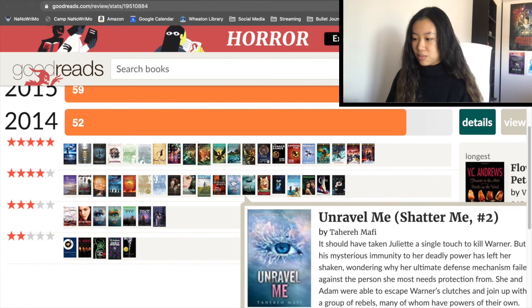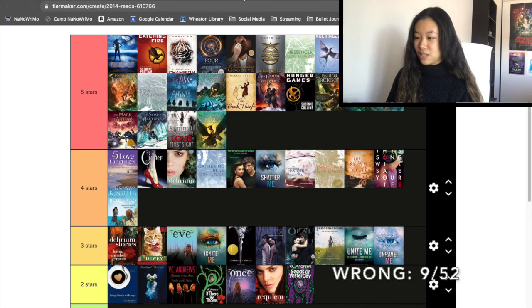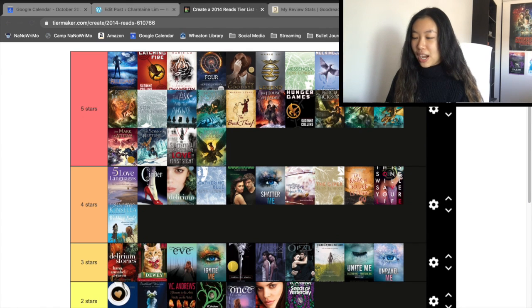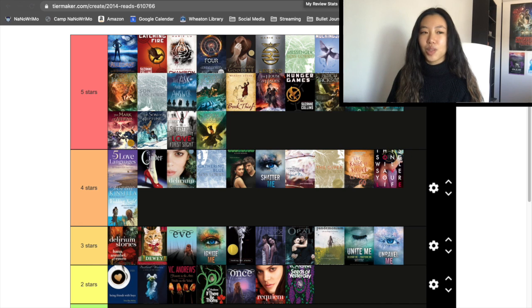So this is Unravel Me, and this is Unite Me. I gave both those books 4 stars. They're in the 3-star tier, and Shatter Me is in the 4-star tier. Shatter Me was not in the 4-star rating category on Goodreads. That's embarrassing. Wow, that was in the 4-star category. I thought I gave it 3 stars. Okay, I apparently liked that, but wow. My ratings are all over the place. I think I've gotten more wrong than I have right at this moment. Wedding Night. Okay, that one I got right. That was a 4-star.